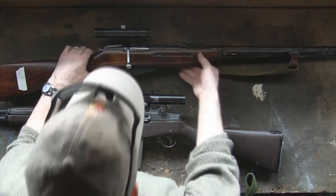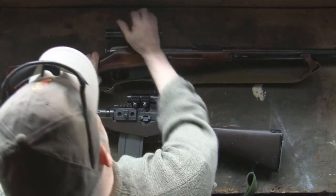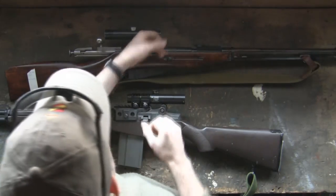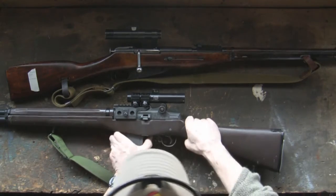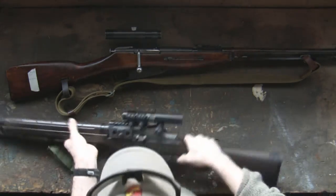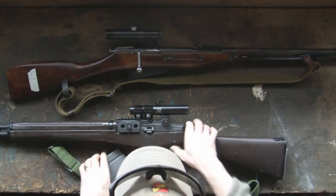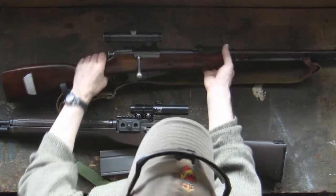However, I have been shooting these rifles. I'll safety check. I did it already, but it's always good to do. I have been shooting these rifles for a very long time, and I have become quite accustomed to the non-centered reticle.